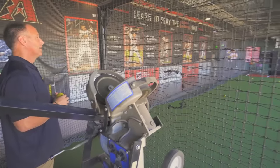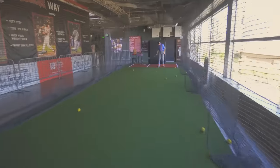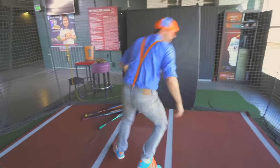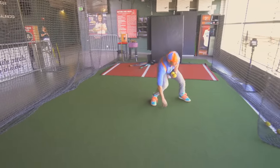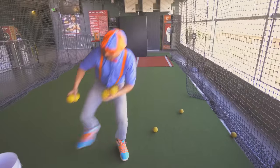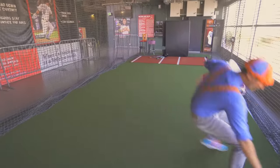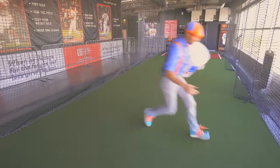Woohoo! Alright, now what? Now it's time for cleanup! Clean up, clean up, clean up? Clean up, clean up. That sounds fun! Clean up, clean up, clean up your stuff. Whoa! I hit so many baseballs! Okay, it's really important to be nice and organized and stay clean, and pick up after yourself. Clean up your stuff.